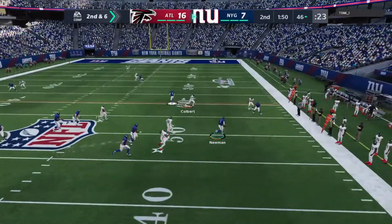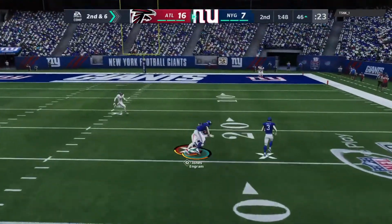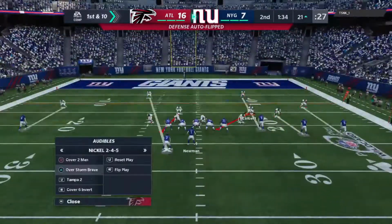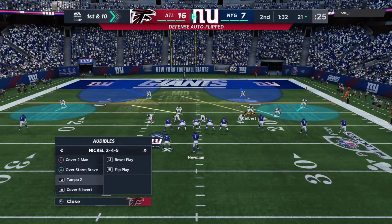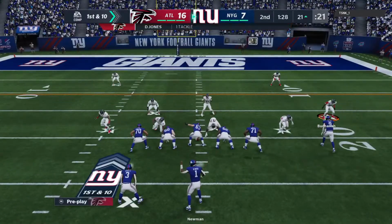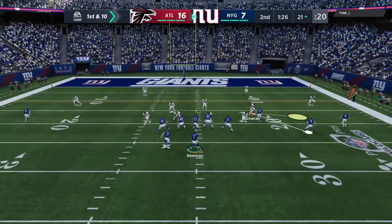Flush to his right. That's caught by his tight end, Evan Ingram. And that's going to be good for another 1st down as the tackle's made at the Falcons' 21. A really nice gain of 25 yards. 10 at the 21-yard line.